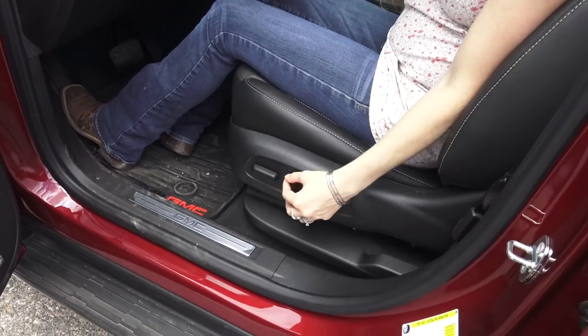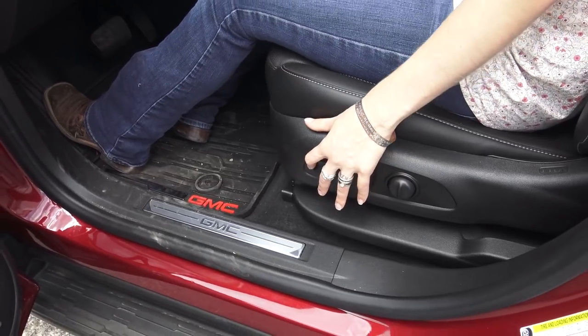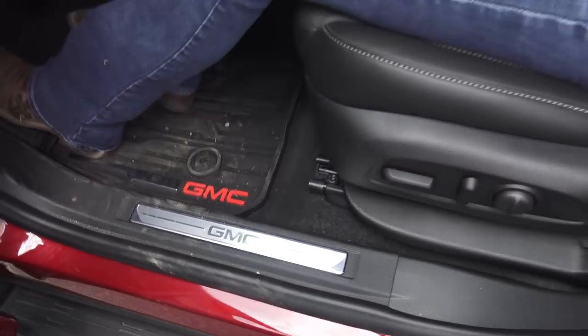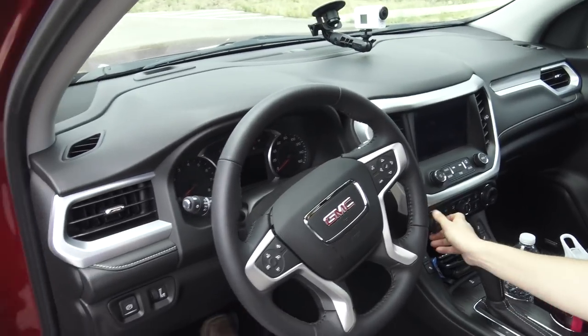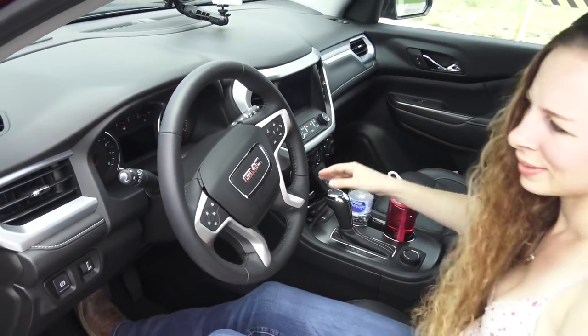They do have the 10-way powered seats, which are nice. So it's electric on both front seats, I do believe. Yeah, I think it's eight-way. Is it eight instead of 10? Yeah, 10 would confuse me, but I think it's eight. GMC. It's a six-speed automatic. Yeah, I actually fit in there. Rubber over the knobs makes them easy to grip. I think you fit in every vehicle, but actually I fit in this one.